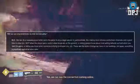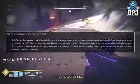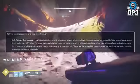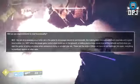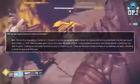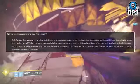Will we see improvements to chat functionality? We can do a way better job in the game to encourage players to communicate, like making more obvious public team channels and a good time to enter, or letting players know about chat setting defaults when you start the game, or letting you know when someone is trying to whisper you, etc. These are the kind of things we have on our backlogs, but again, everything is prioritised against all other asks.